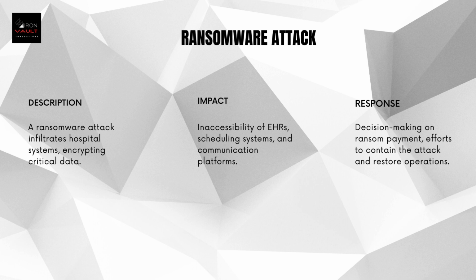So: decision making on ransom payment, effort to contain the attack, and restore operation. It says that organizations should think about payment, which here means giving money to the attacker so they can give us the decryption key. On the other hand, simultaneously, we have to make efforts to not spread the encryption all over the network. For that, we can perform simple tasks like subdividing the network into multiple segments, so only a few segments are affected and other segments keep working.